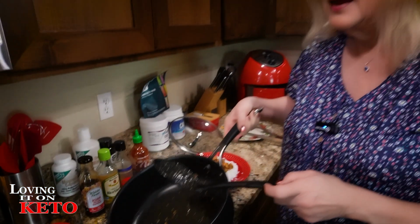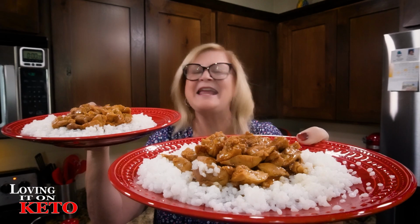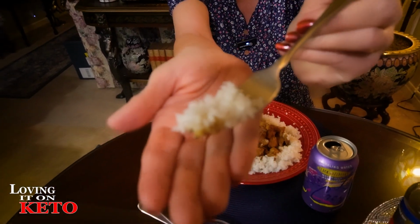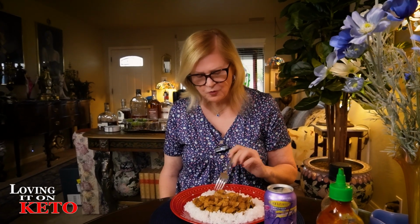Okay, let's go back to the table and we'll do a taste test. Isn't that pretty, you guys? Teriyaki chicken and rice, keto style. Absolutely heavenly. Yes, it is. Okay, let's try just the rice. Konjac rice, you guys. Can you see? It looks like the texture of rice. I'm serious. A little softer than rice, but rice.